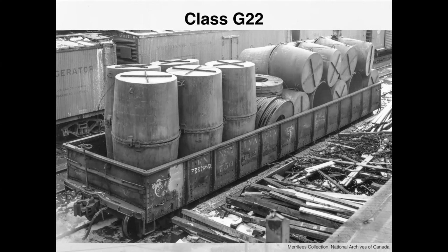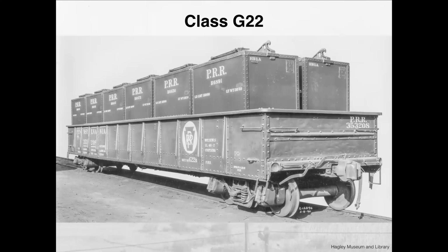And then this load, if somebody wants to post in the chat section if they know what these are, I'm unaware. They're containers of some type, but I'm not quite certain what they were for. And then here's one of the cars that was used in container service.